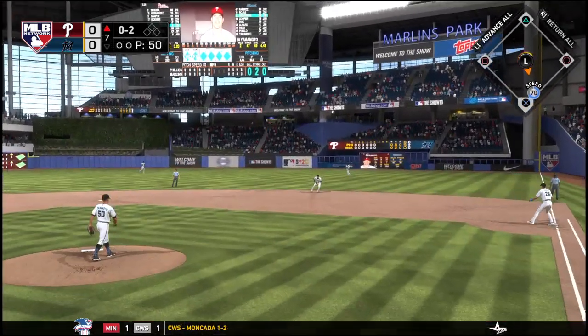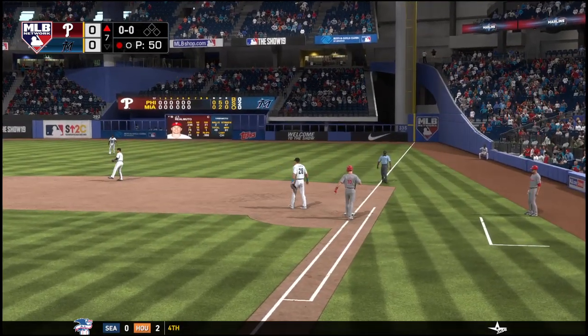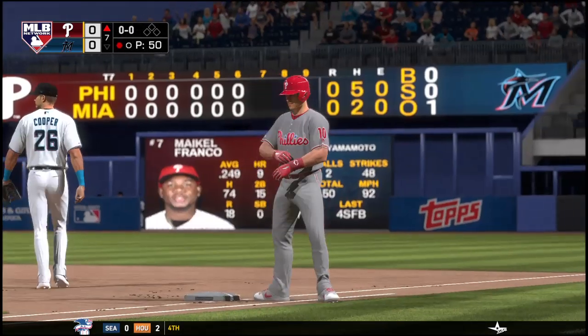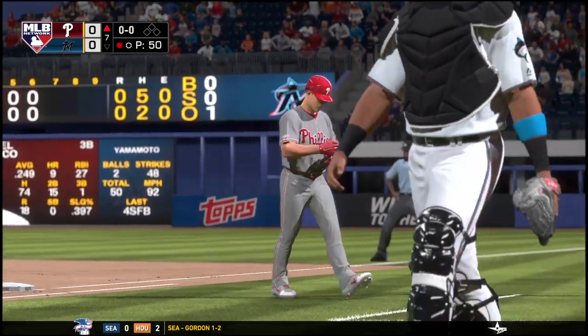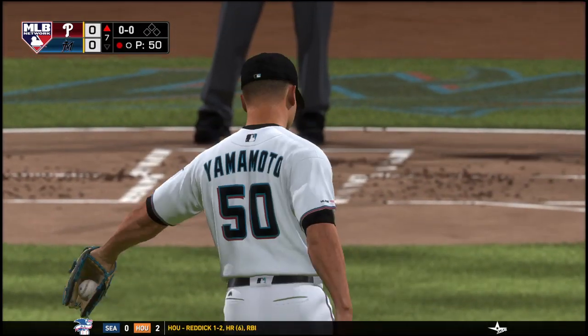Sent on the ground out to second. He's got it. And the throw to first is in time, so the leadoff man is gone here to start inning number 7. Now not a lot you can do with that pitch. That fastball just ate him up inside and gets the soft grounder for the out.